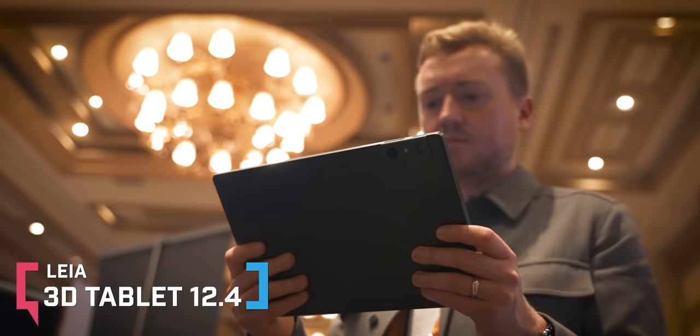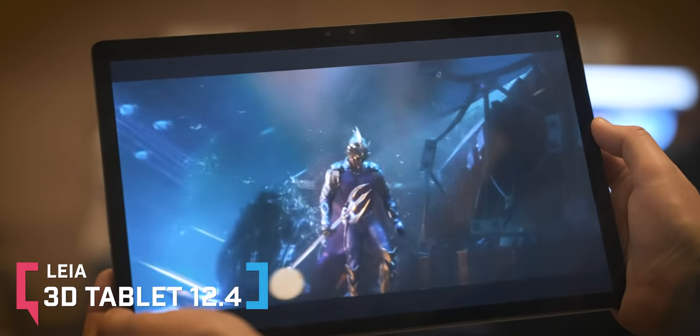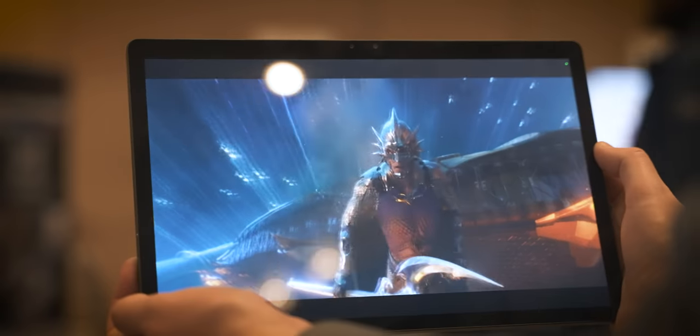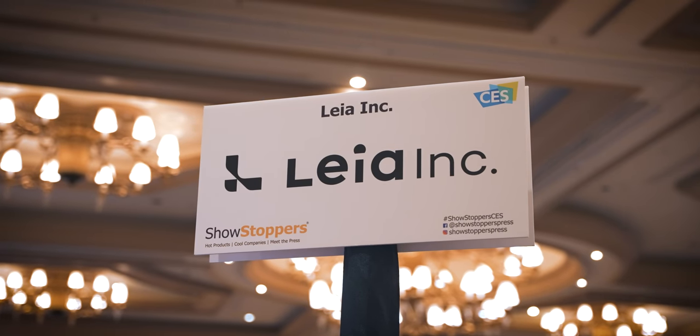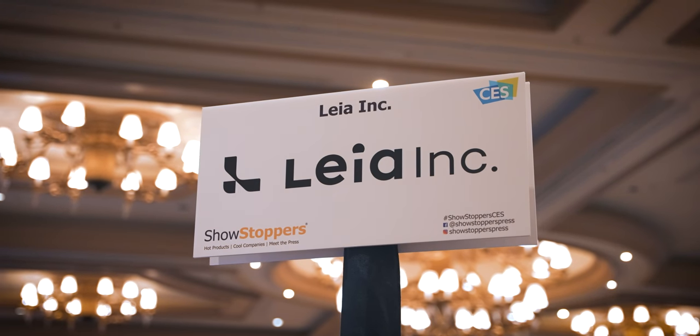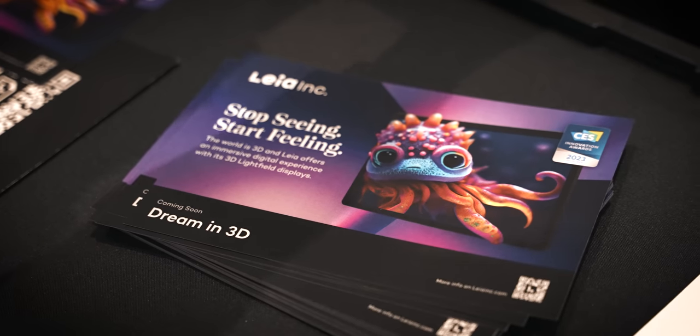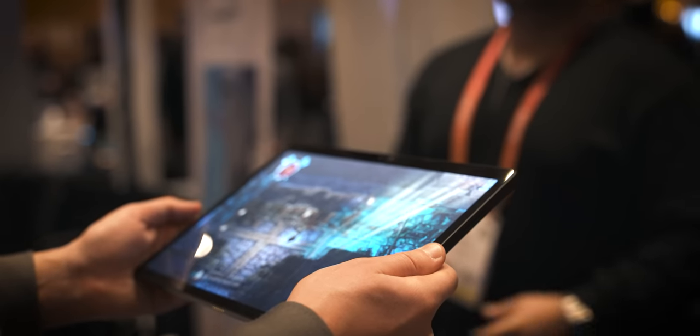I wasn't expecting to go to CES and end up picking an Android tablet as one of my favorite gadgets from the show, but the Leia tablet 12.4 is legitimately impressive. Leia is a relatively unknown name, but they partnered with ZTE for this new 3D focused slate, and their tech will be shipping in some ZTE tablets later in 2023 in addition to Leia branded tablets coming to the US.